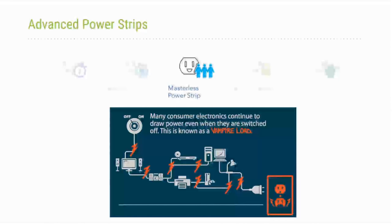Basically, when any electronic device is shut off, often a lot of them still draw power. So the masterless advanced power strip turns off controlled outlets, including parasitic loads or vampire loads, when all controlled electrical devices are turned off. So this is really diving into those vampire or parasitic loads in a building.